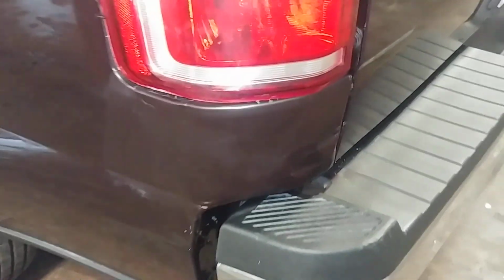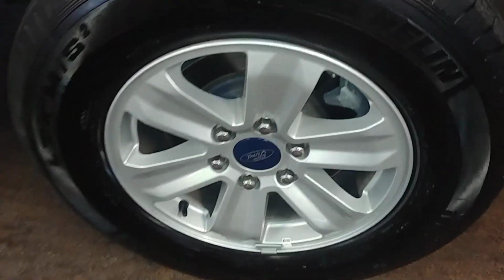Does have like a heavy gouge here, about 2 inches. Some scuffing here, might actually be sandable. Couple of chips, 1, 2, 3, 4. All right, and here it looks like we have some sort of previous repair to this. I'd say that's about substandard work there. Here's your rear passenger steel wheel.